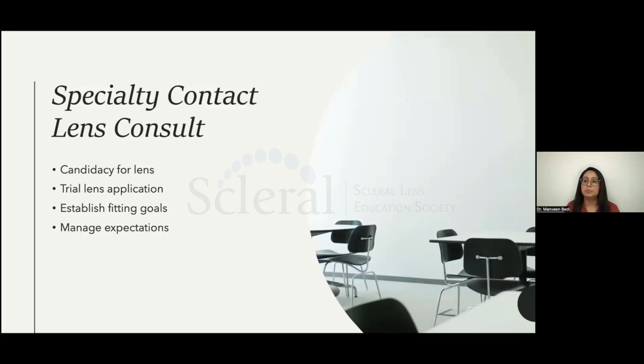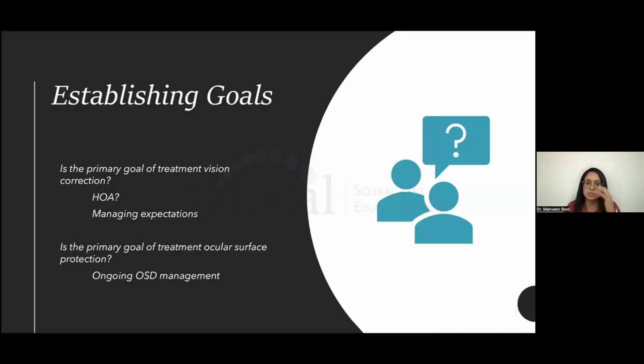That is one of the crucial pieces of the consultation. So what I mean by establishing goals is understanding the underlying pathology for which we are doing the scleral lens management. Is the primary goal of the treatment vision correction? Is it an irregular cornea with reduced visual outcomes that we're trying to manage? And if so, are we looking at more of a generic scleral lens fitting from the trial set, or are we looking at more technology-driven scleral lens fitting, such as correcting for higher order aberrations?